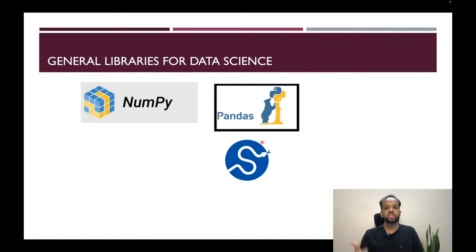There is a more efficient implementation of Pandas called Polars, but Pandas is the most widely used library out there for data analysis, for data science, right? So this is one library that you cannot afford to miss learning, right? You can afford, I would say, if you don't have enough time, to miss NumPy, SciPy, but you cannot afford to miss Pandas. Without that, you will not be able to do data science.